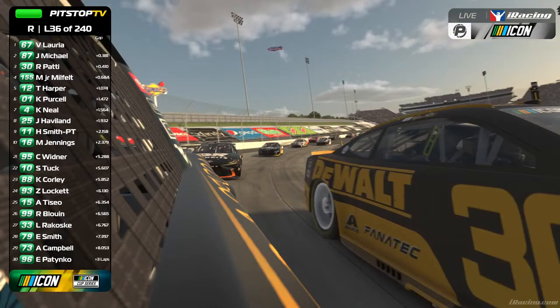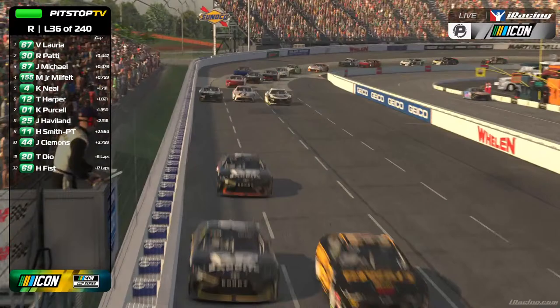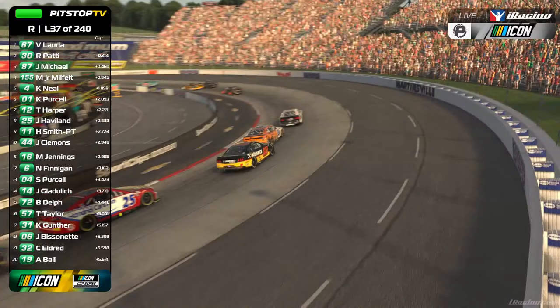Cody Neal, you can see in the background, down to the inside of Kyle Purcell. Big bobble out of the 12 of Harper. And there goes Neal to the inside of both of them. He's going to get a 2-for-1. And in the background, I can see the 19 and 32 and some others having fun.